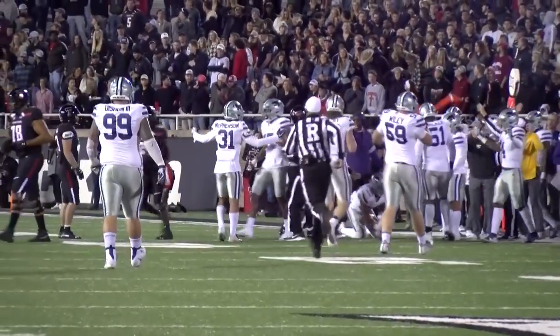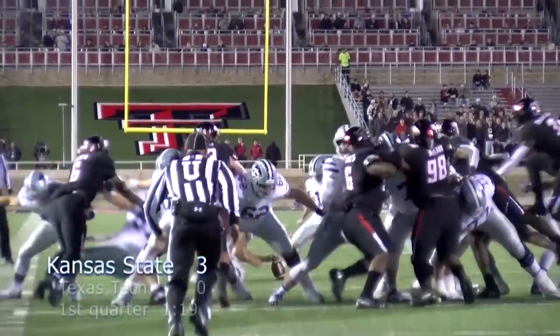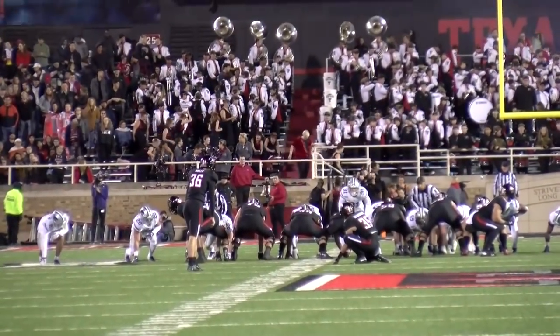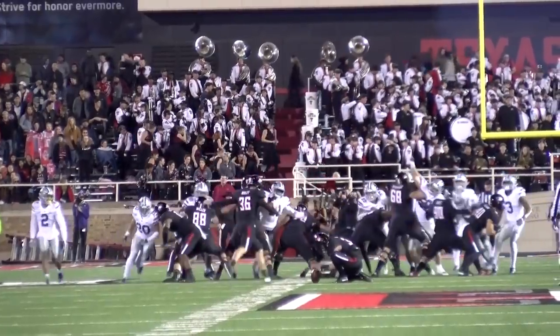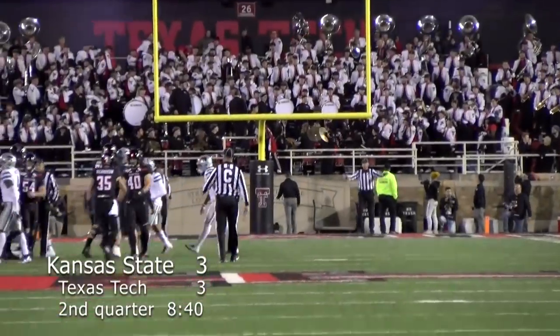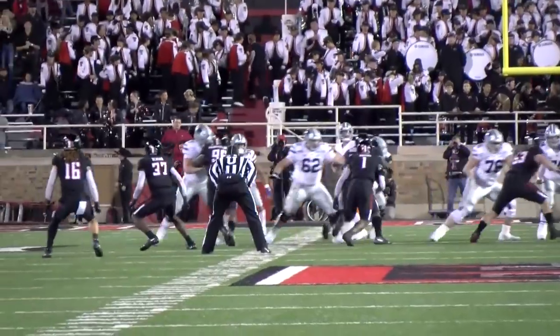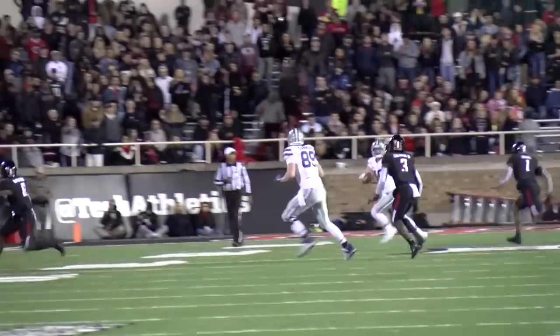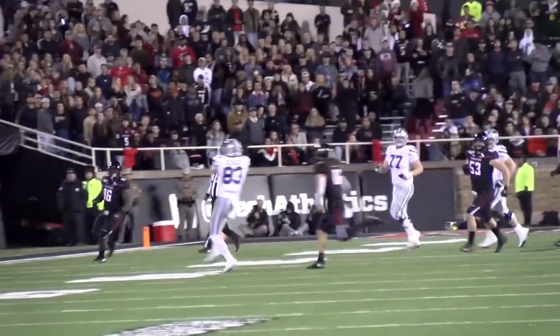First score does not come until 1:19 left in the first quarter. It is a Blake Lynch 32-yard field goal, another in-the-red-zone field goal from the Wildcats. 10 plays, 52 yards, 5:48 off the clock, DY. K-State leads 3-0 after that. Let me give you one more so I can give you a little bit more to cover than just that one drive. Texas Tech would answer with a field goal of its own after a 9-play, 51-yard drive. And still, with 4 minutes left, roughly, in the second quarter, it's still just 3-3 K-State, Texas Tech here in Lubbock.